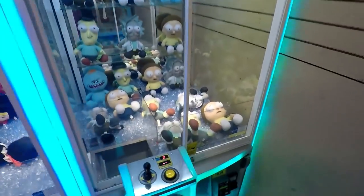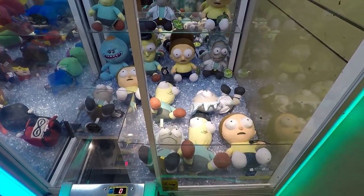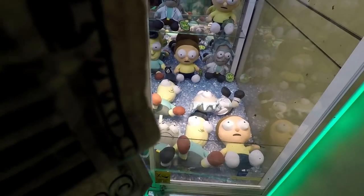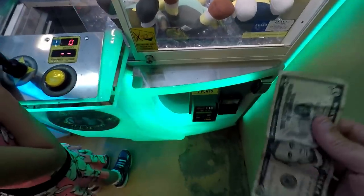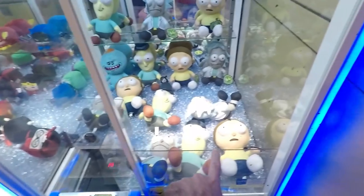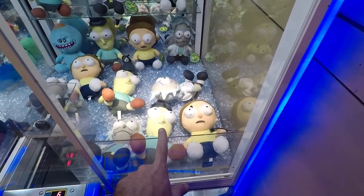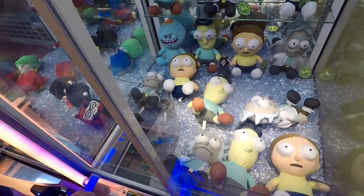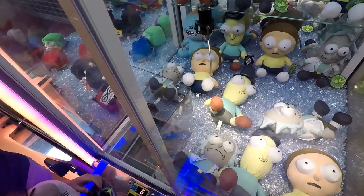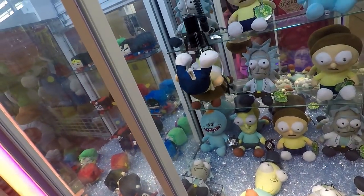Let's just play this one. Let's see if we can get a win out of this one. This is a Rick and Morty claw machine. All right, let's put our money in, see if we can get Rick and Morty. All right, Bailey, go for this. Over here. Okay. What are you going for? All right, let's see what happens. That's actually a really good grab. Oh, yeah. Oh, my goodness.